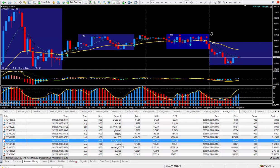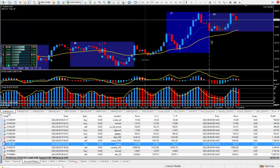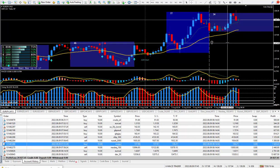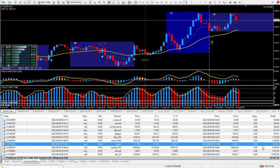Okay, moving on to the next trade, the Euro Yen. A little more to the left, there it is. Want to be buying it. There's the up arrow. Let's see where I got in at. Much better place to pull the trigger. And let's see, I ended up with 22 pips. And those 22 pips paid out $1,628.